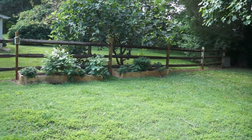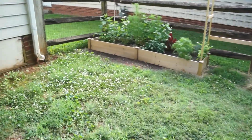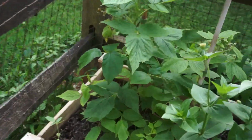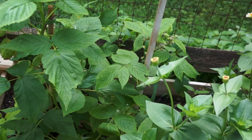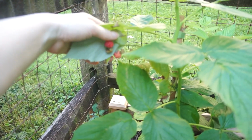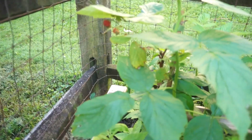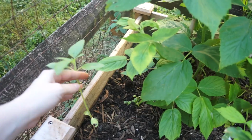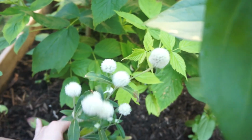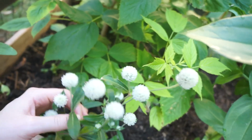Oh my goodness, things are really coming into their own here, slowly but surely. So we'll start over in the corner here. My raspberry bush is doing okay, not great, but she's doing okay. And then we've got a couple that are ripening down here. So wonderful and exciting. We've got lots of flowers growing here. I love these gomphrena so much. Aren't they adorable?